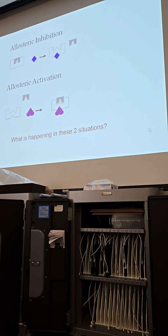Allosteric means it binds somewhere not in the active site. Okay, so that is not the active site. But what it's doing is changing the shape. The enzyme, when just there, is this shape. When it comes in right here and binds, all of a sudden it's now this shape. That is activating it.